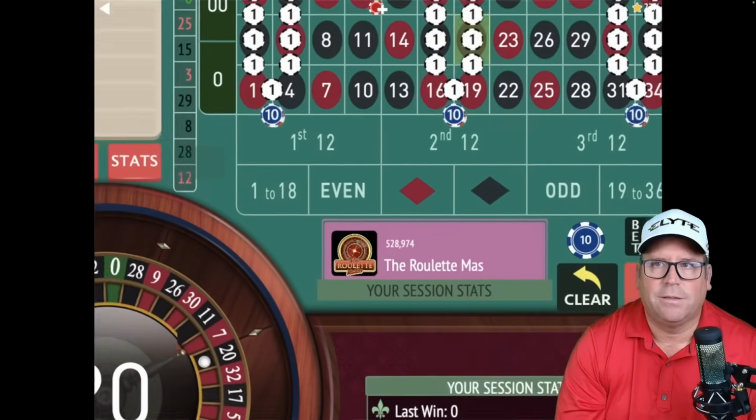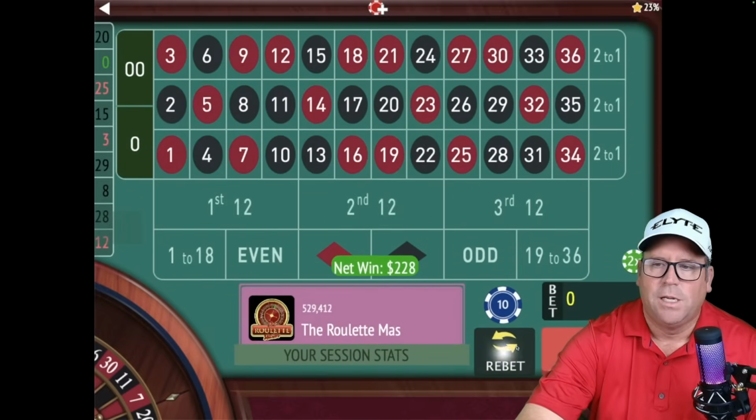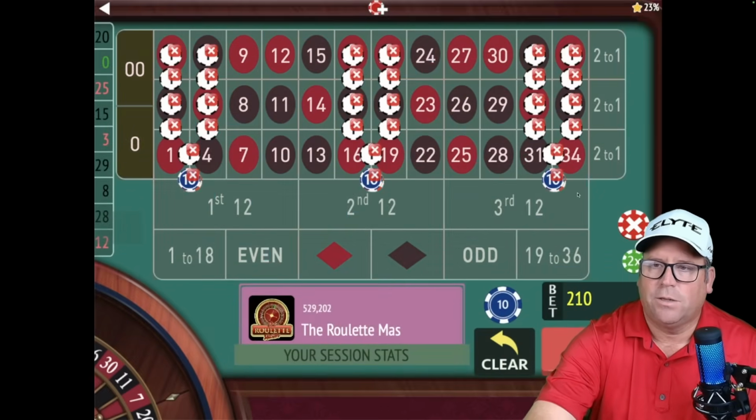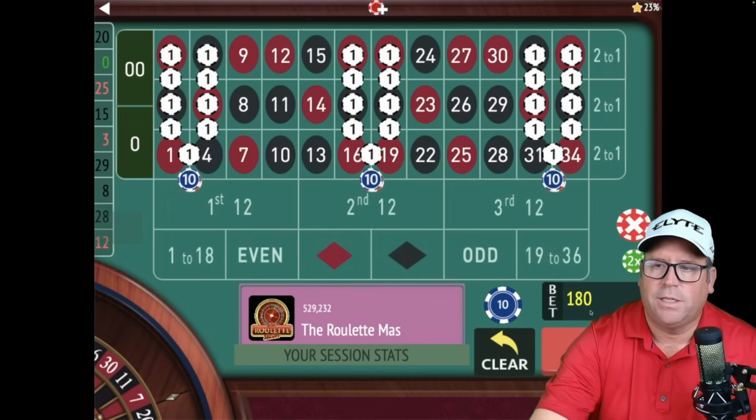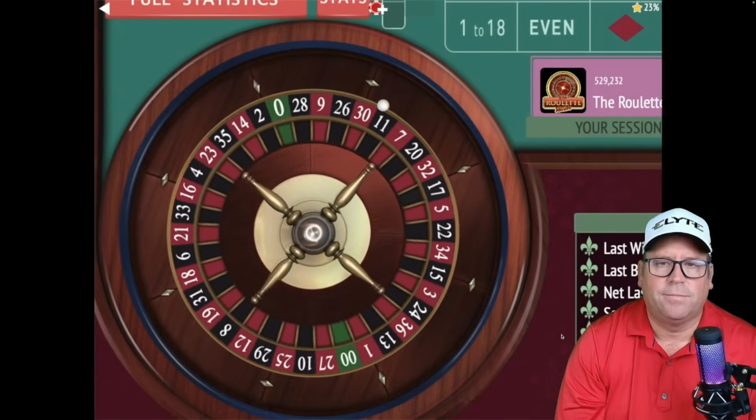And that's a 20 black there. Okay, that's a nice $228 win. So that's more what we need. Let's take $10 off each of those. So we'll subtract 10 off of each, and now we're at a 180 total bet. Let's get a win right here. Come on.